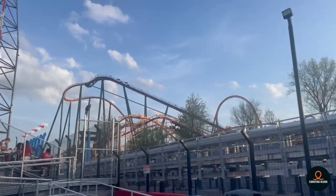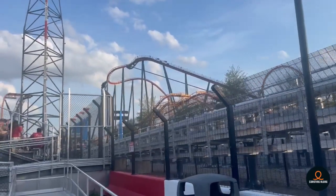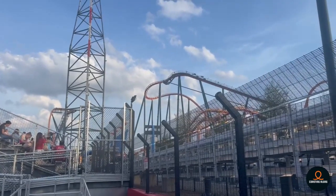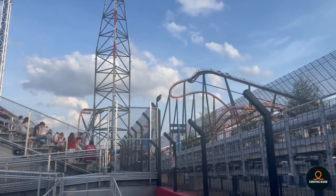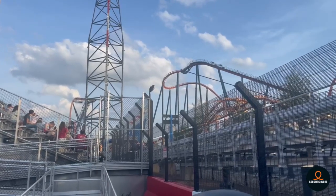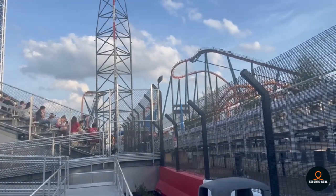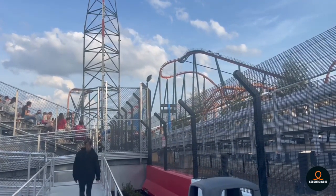Another thing I'd like to address is the smoothness and comfortability. So the restraints and the seat itself are extremely comfortable. I actually think I might prefer these to the Intamin next gen restraints. I don't know why, I just felt a little more comfortable. And you can see a little shaking on the POVs, but honestly, you just don't notice it at all on the ride. Like, you really don't notice anything. It feels silky smooth.